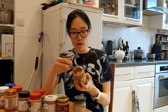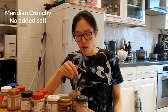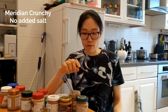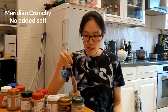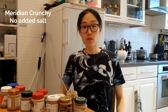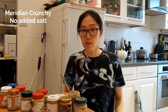Next one is the Meridian Crunchy Peanut Butter. Again, just nuts. This one's less crunchy. The size of the nut pieces in this is smaller than the one from Whole Earth. It is more soft though, and more creamy and more spreadable. In terms of the flavor profile, I would say that this one is less sweet and less rich. Saltiness is about the same.